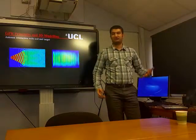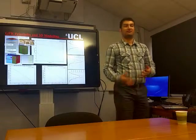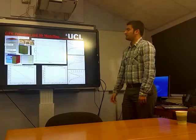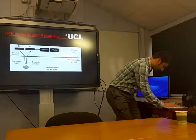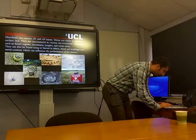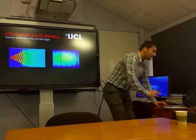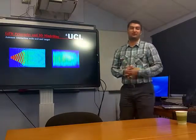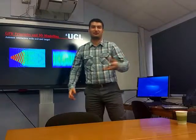The other thing you can do is introduce an antenna. Here everything is assumed to be a plane wave illuminator, which is a really good assumption because you want to see what the parameters are. But in a real-world situation, you've got to have some sort of antenna. So that's something you can do in CST. You can play around with it and investigate how the antenna affects the soil.